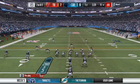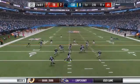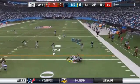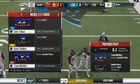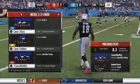Again, we'll see the pistol here. To throw on 2nd down is Newton. Throwing right, and that's complete. And he'll be brought down, it looks like, right at the 15. A gain of 4 on the play, and that'll bring up a 3rd and 1.